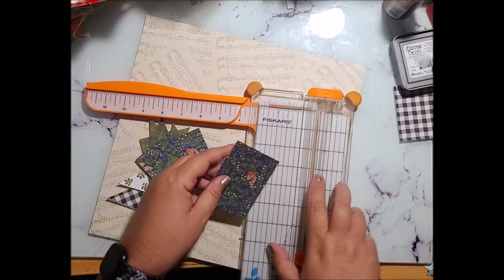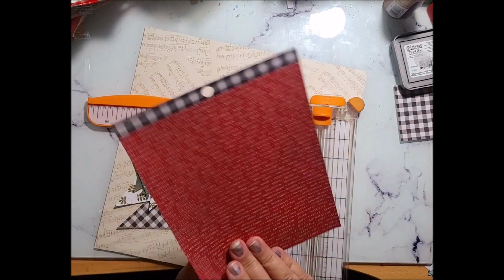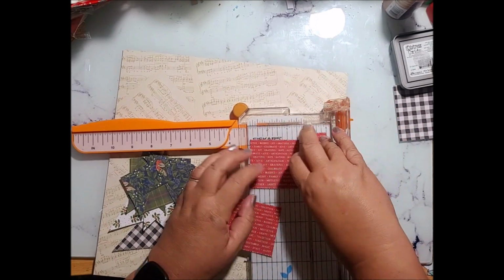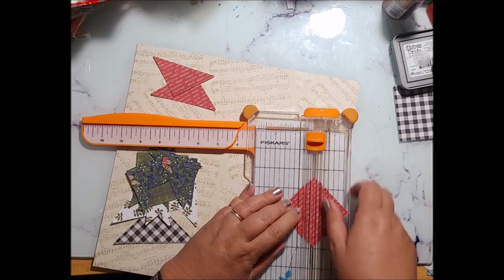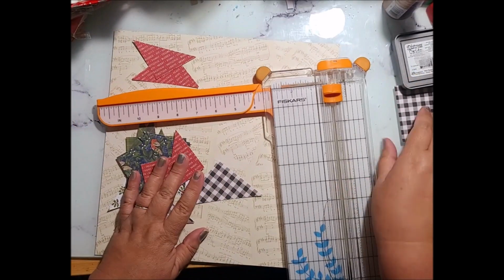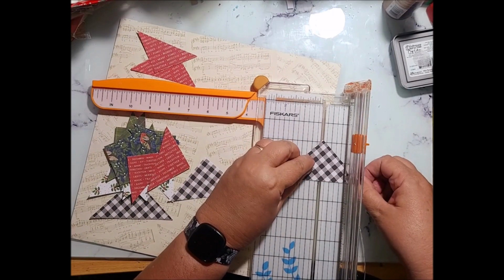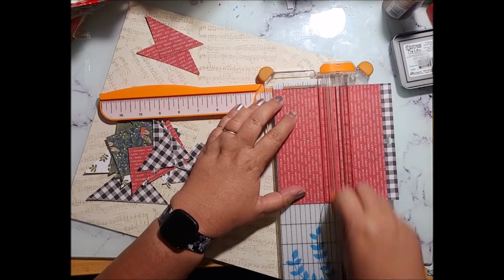So I'm going to use this paper pad that I've had for a while. It's a 6x8 paper pad, and it is from, let me see, I'll pull it out. It is from Pink Paisley, and it is an older pad. It's a 2019 paper pad, and it was the Together for Christmas one that I'm using. And I do love the colors in this.